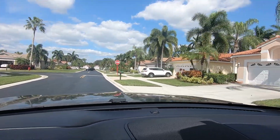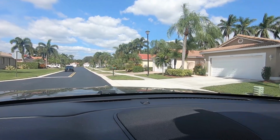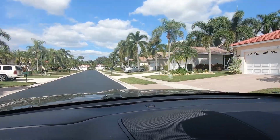There is guest parking at the clubhouse if you need some extra parking for a party that maybe you're having. I know they're a little strict as far as overnight parking, but you have plenty of room in your driveway or garage. Okay, so that is Boynton Beach at a glance, your 55 plus communities.